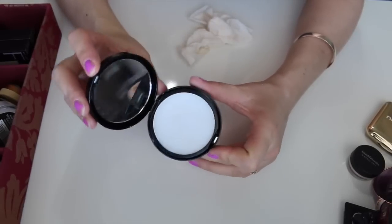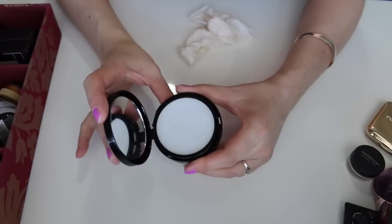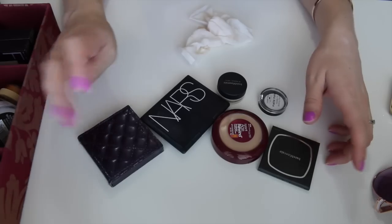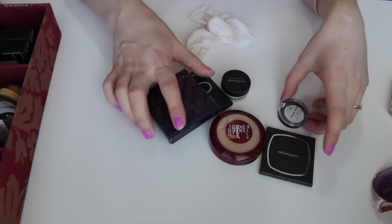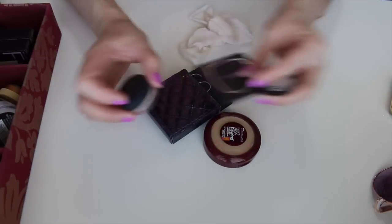I'm actually gonna move it to my primer drawer, but I am gonna keep it, see if I like it as a primer. If not, I'm gonna get rid of it. But I'm keeping that for now. So I'm only getting rid of 1, 2, 3, 4, 5, 6 products. Not very many, but like I said, I'm trying to use up most of these powders. I really don't wanna buy any more until I use them up. And I've hit pan on quite a few, so I'm actually proud of that.